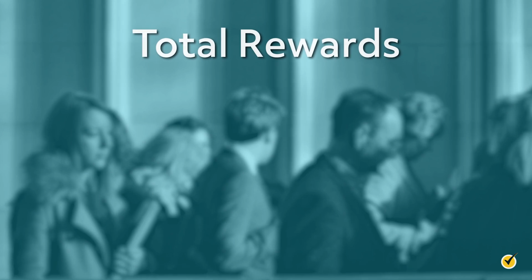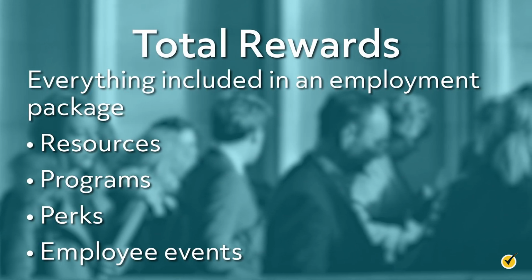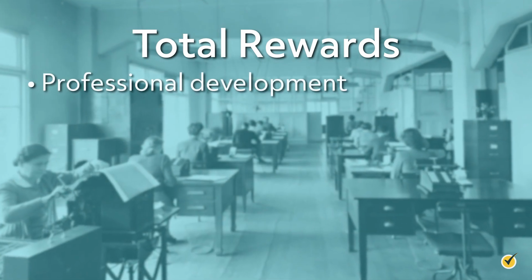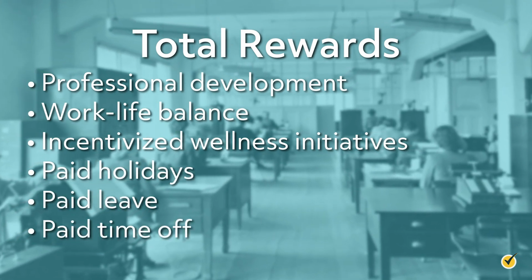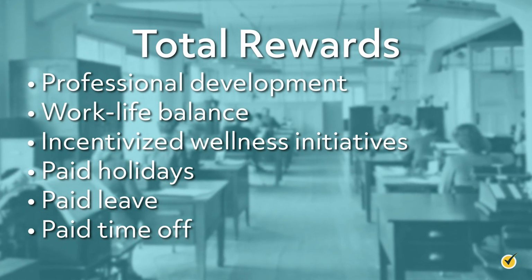Think of total rewards as delivering a very detailed answer to the question, what's in it for me? Total rewards are a combination of resources, programs, perks, and even employee events, which can all add up to make an impressive employment package. A summary of features might include professional development opportunities, work-life balance, incentivized wellness initiatives, paid holidays, paid leave, and paid time off, to name a few. Each of these, whether offered respectively or collectively, would classify as total rewards. Let's take a closer look at some of the components you're likely to find in a total rewards package.